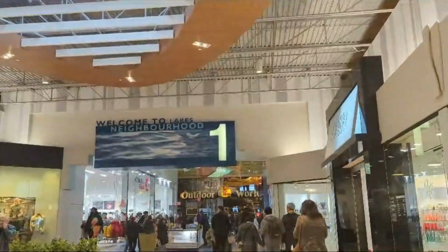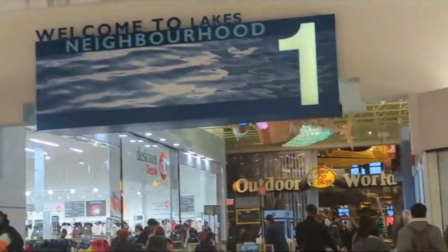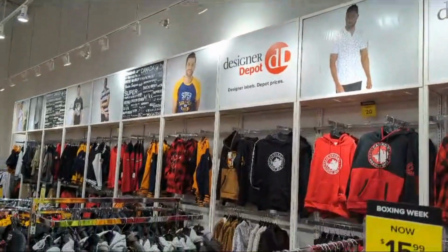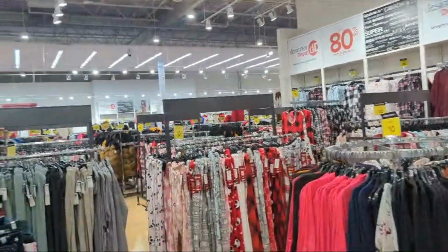I've taken everyone I know there to get good coats. It's called Designer Depot. It's basically designer wears that are either out of season or something, and so they bring the prices down a lot. Just a couple weeks ago, I took some people there. They got amazing things for $100 or less, and it's really, really thick.